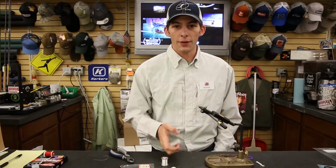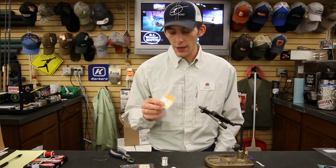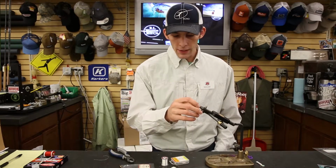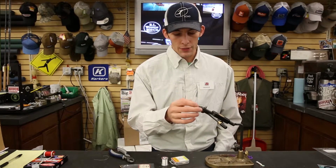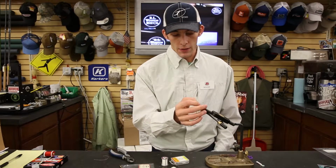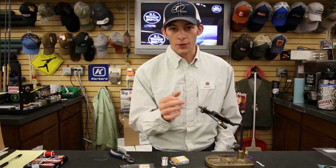This one's known as a Red Serendipity. It's tied on a size 18 Dai-Riki scud hook. Just another variation of a midge. This one's got a little deer hair wing case. Kind of helps form bubbles when it's under the water. Looks sort of like an emerging midge. Works really well in Missouri.